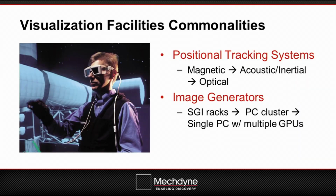In almost every case, you have some kind of positional tracking system. For one thing, you track the eyes so that you can have viewer-centered perspective, and also give you the parallax that has been mentioned several times. As you move your head, you're going to get those extra cues from the parallax as well as the viewer-centered perspective. And we've seen trends in that as well.